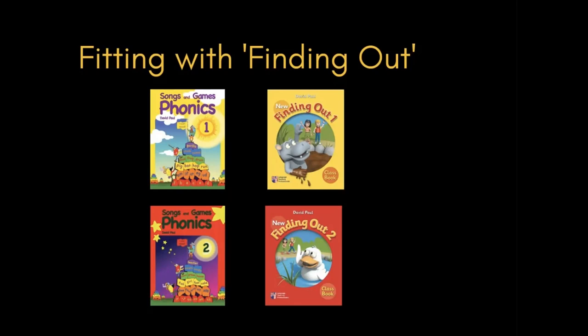And Songs and Games Phonics 2, for those of you who are using Finding Out or using another course for elementary school: maybe in the first year you do a lot of phonics and then you move on from phonics, but the children often forget phonics or they become weaker at using phonics. And so this book is designed to remedy that. Songs and Games Phonics 2 is designed to supplement Finding Out 2 or an equivalent level for another course so that the children don't forget phonics. They have a phonics component which has built-in review of what they would have studied in maybe their first year. That is basically how it fits in with Finding Out.